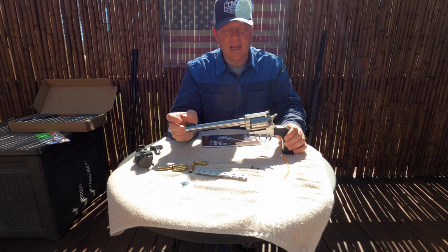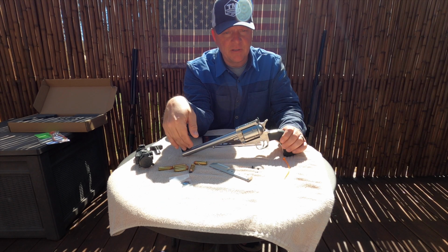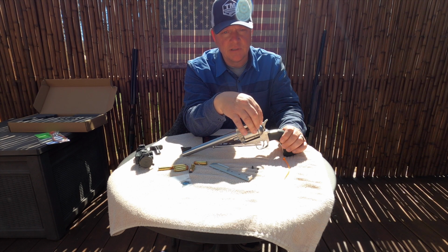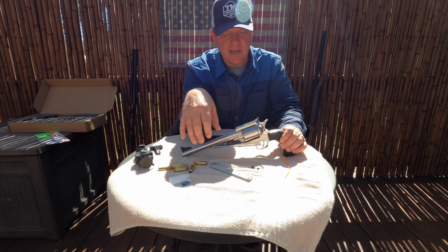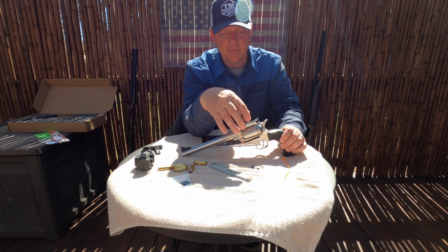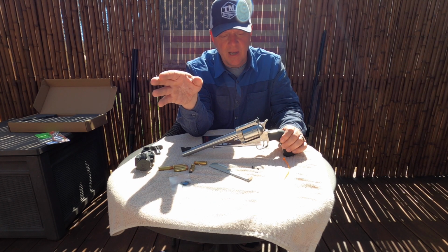And another thing that I liked about this is that it came with a Weaver style rail here, and this rear sight, again, I know I mentioned punching out the front sight here, but I've knocked this pin out of this rear sight on 3 different occasions as I have gone back and forth, having a scope mounted and then putting the regular sight back on here, and it comes out like butter. Even the first time, it came right out like butter.